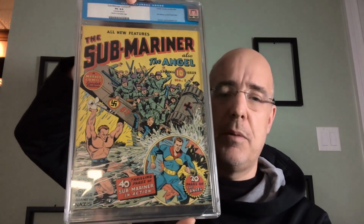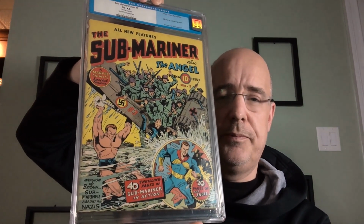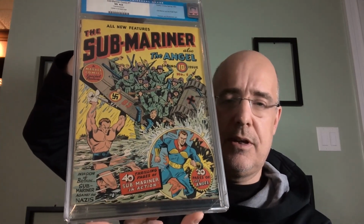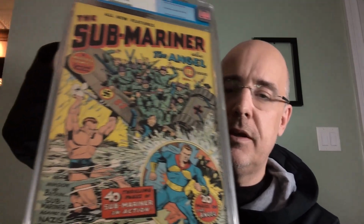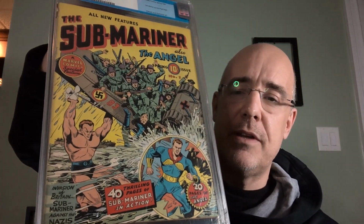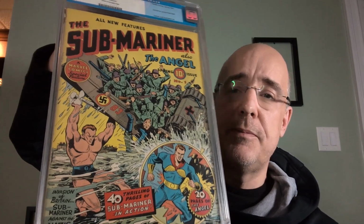And this is Submariner number 1, which is first Submariner's own title. Wonderful Schomburg cover, old CGC case. This is actually a 4.0. And this is sort of the Submariner on roids look here. You got Angel as well. And what's not to like? Submariner toppling a boat full of Nazis.